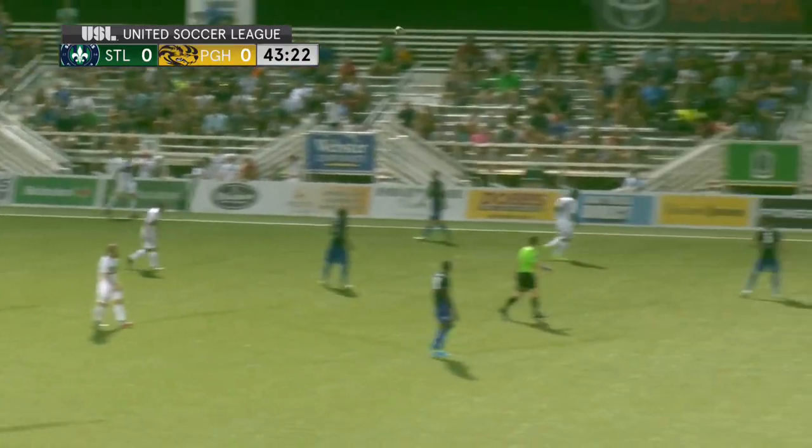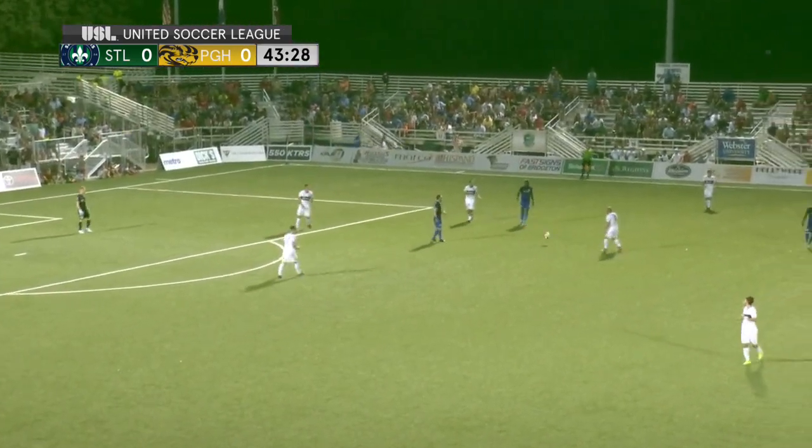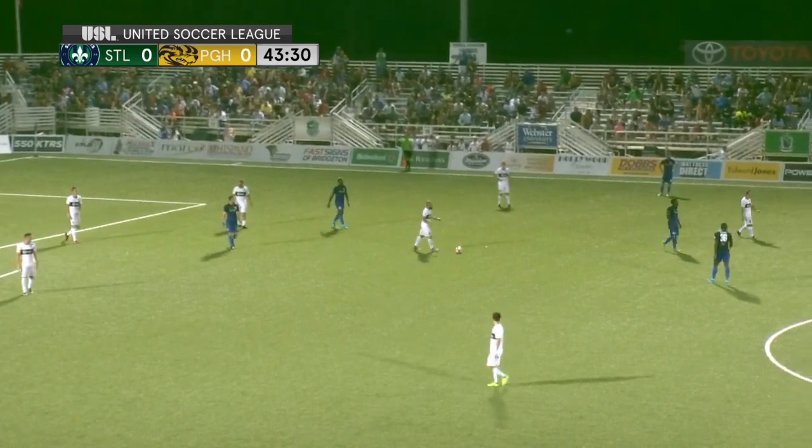Howe into the middle third, sent right back by Pittsburgh. Whistle does stop play.